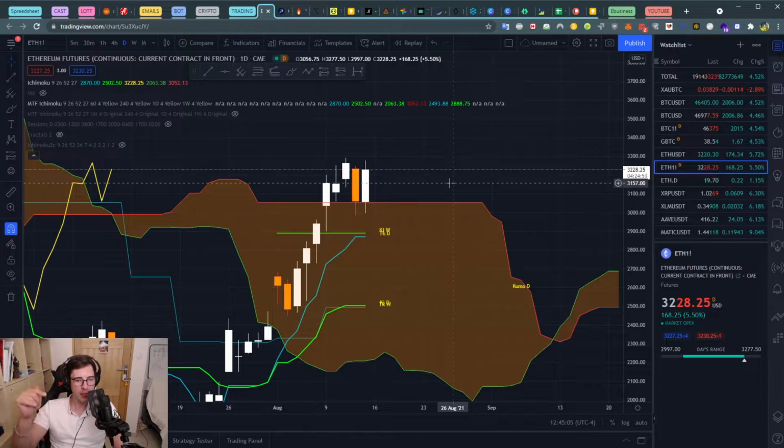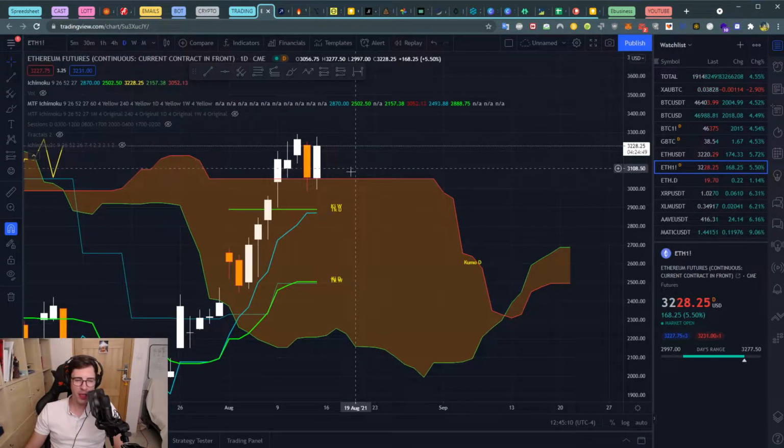However, if we start to get into it, our cloud is quite large here, so it's easier for us to drag it down, to go all the way down. So it won't be a good sign for us if we start to enter into it.